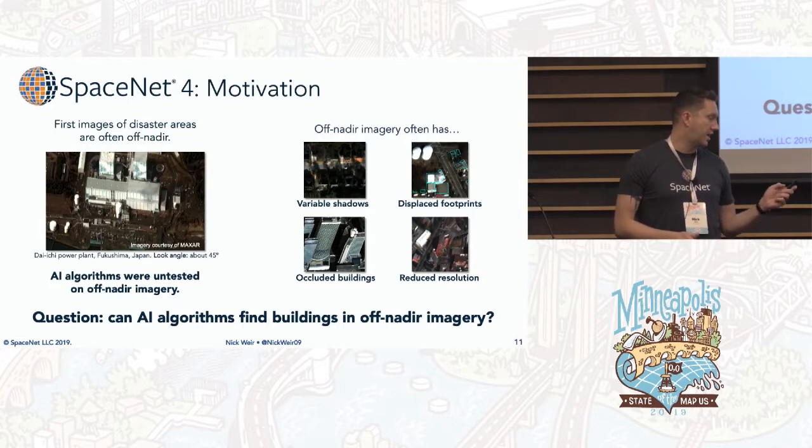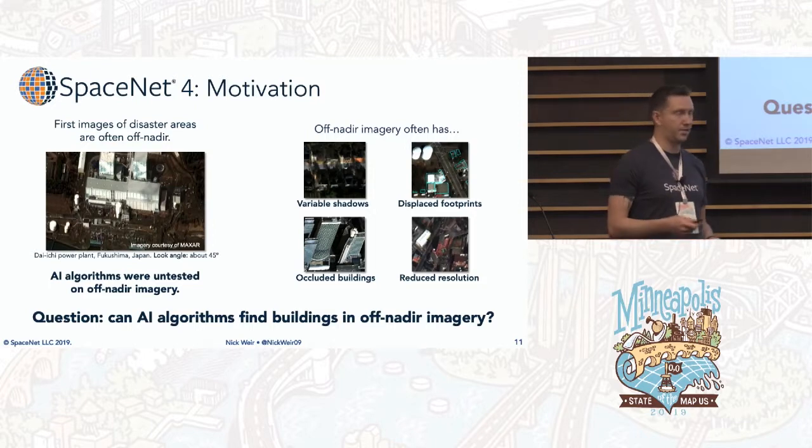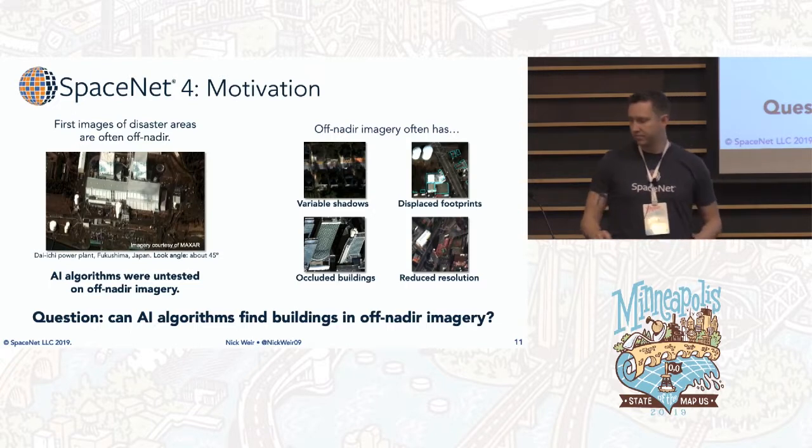You can have a lot of shadows. It's probably pretty hard to see in this image on the right there, but there are buildings there. There are some suburban homes that are pretty occluded in shadow. The building footprints can be a bit displaced. Some things may be obscured by tall structures, and resolution goes down when you're looking at it at an angle.